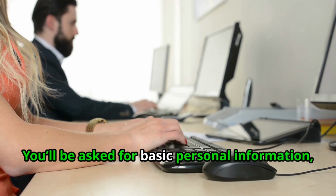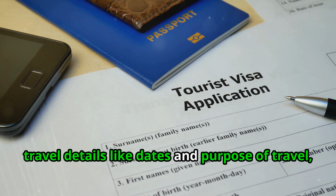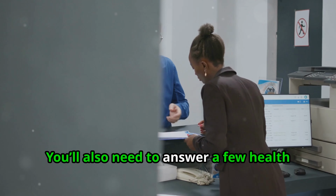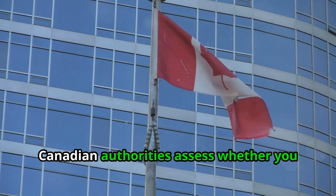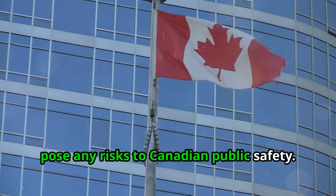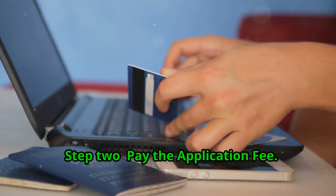You'll be asked for basic personal information, including your full name, date of birth, passport information, travel details like dates and purpose of travel, and your contact information. You'll also need to answer a few health and criminal history questions to confirm your eligibility for an ETA. These questions are designed to help Canadian authorities assess whether you pose any risks to Canadian public safety. Once the form is filled out, you'll need to make a payment of $7 Canadian to complete your application.